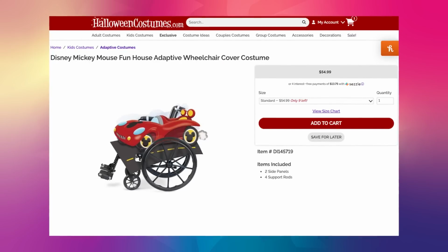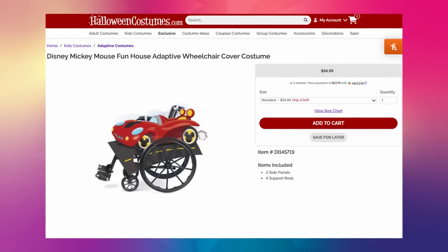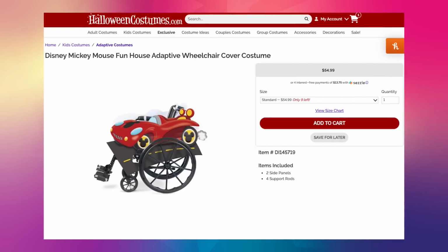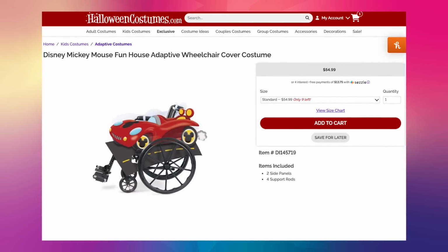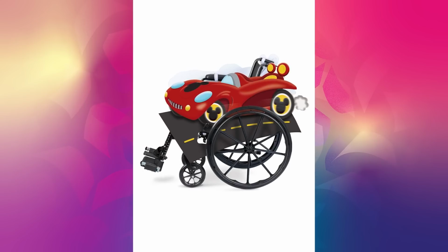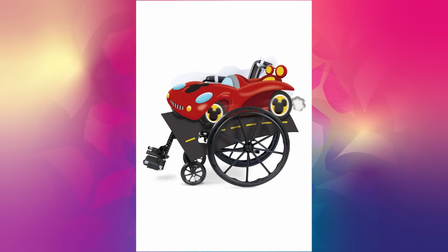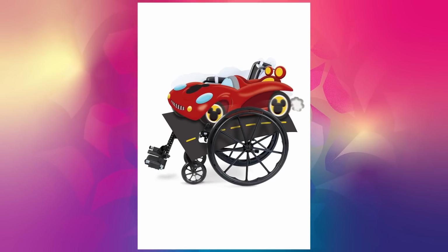I also love finding super fun adaptive costumes for plussing up anyone who's in a wheelchair that still wants to go out and trick-or-treat and have a good time on Halloween. And the Mickey Mouse Funhouse adaptive wheelchair costume is amazing. Just throw on a Mickey costume, throw on any of the Fab Five, you know, a little bit of racing gear, and you are set with this amazing adaptive costume. Bingo bango, love this one.